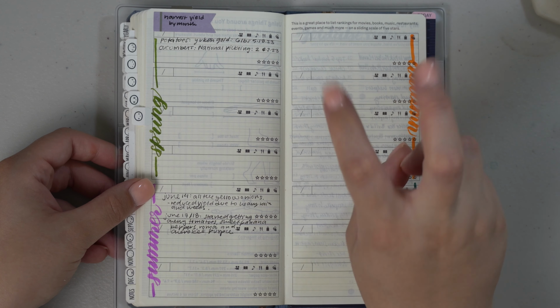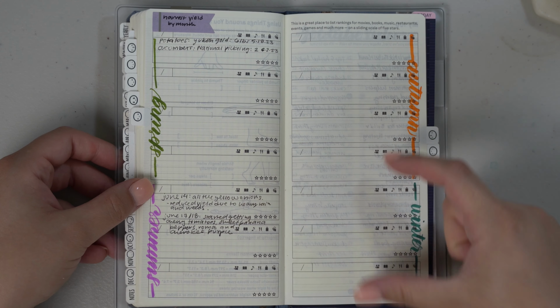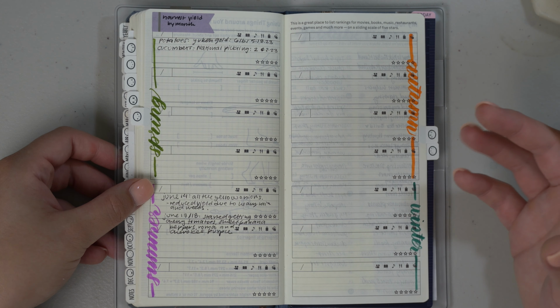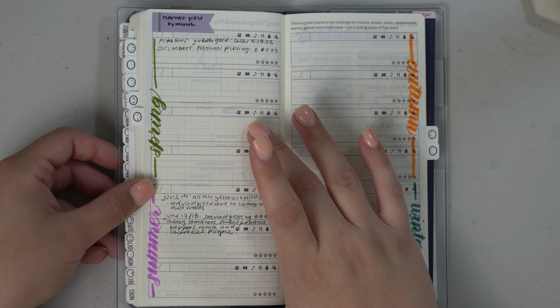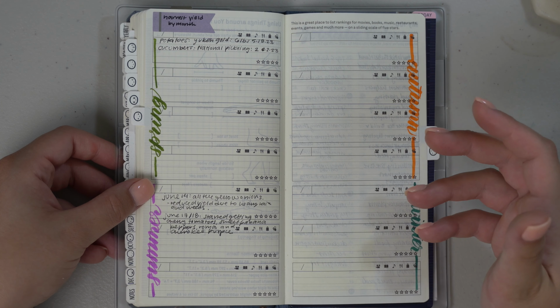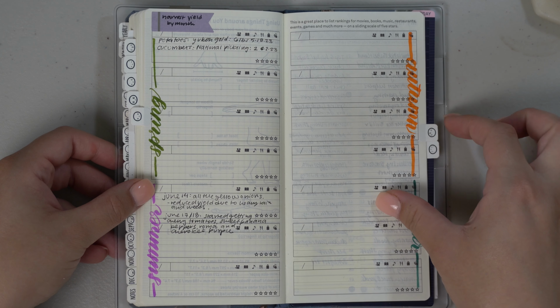This is my harvest yield by month. So I ended up just breaking it down by season instead of by month. And for summer, we've already gotten a lot, which makes sense because most of the stuff I planted was in spring to early February. Even January, I planted some stuff indoors. But we've been getting so many tomatoes and cucumbers, I can't keep up.